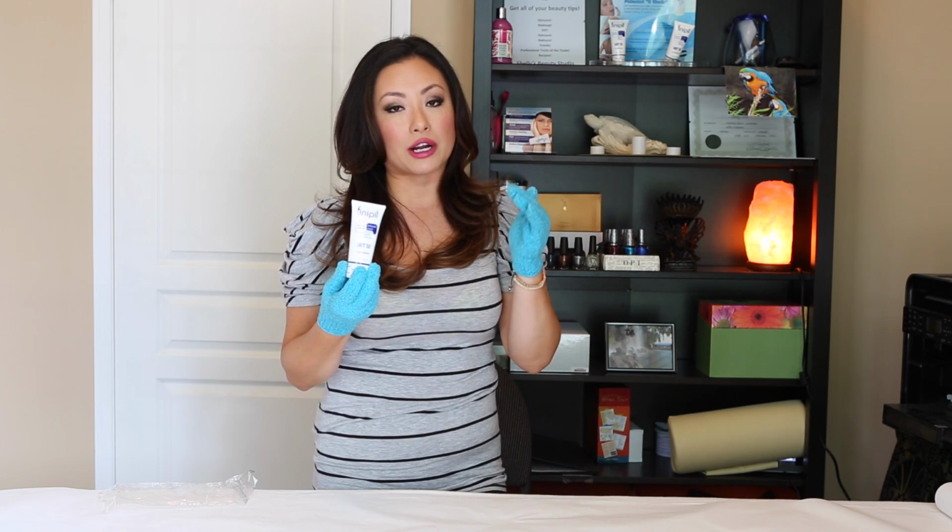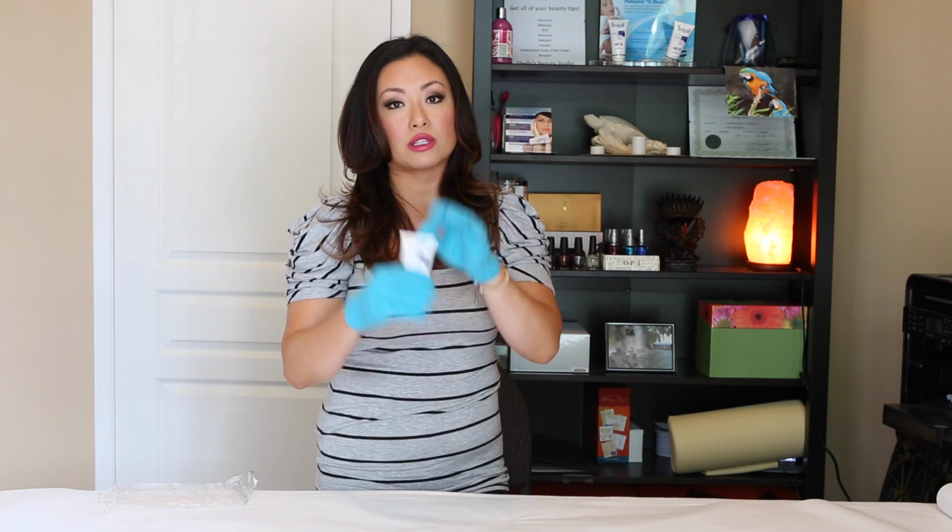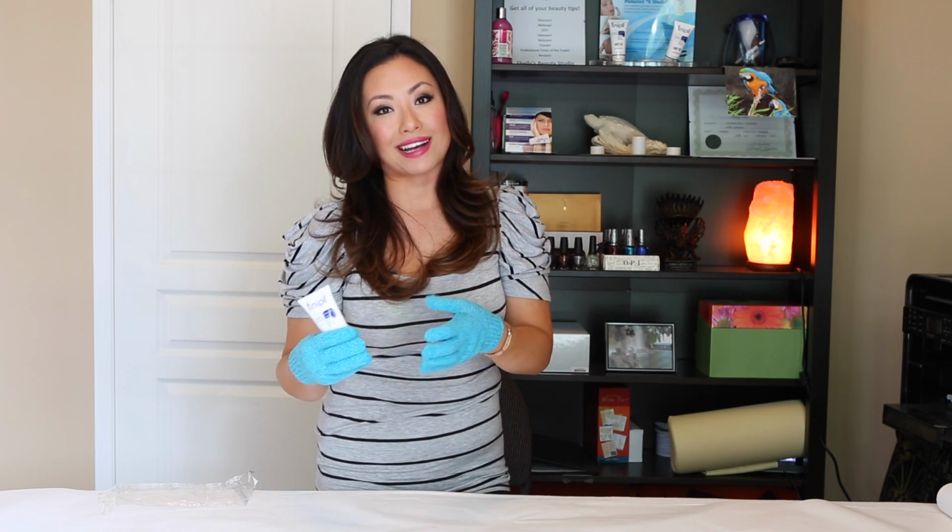You can actually use this after a shave as well, because after you shave, your skin is kind of sliced off a little bit, right? The layer comes off. So this will help rebuild your skin and calm it down so that you don't get a rash or irritation. Or if you get minor microscopic cuts, this will also heal them for you. So these are the steps you can use after your wax as well. And I think that's about it.